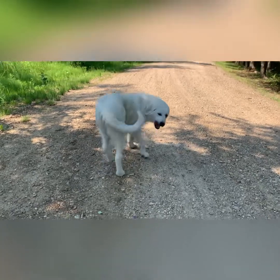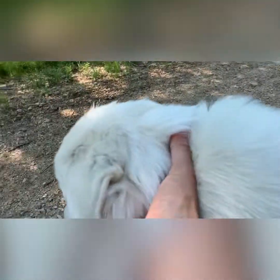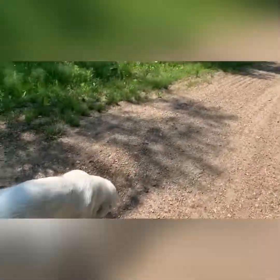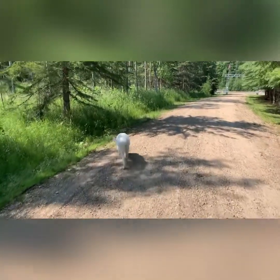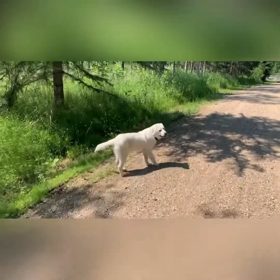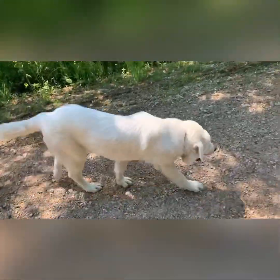Hey, Diamond, come here. Show them how you're doing, how much you've grown. Yeah, Diamond's just growing like a weed. Oh, I can't really get you on the camera. Let's go for a walk. Here she goes. Yeah, she's just getting super big, but still a puppy.